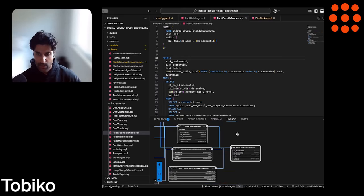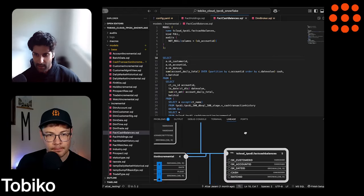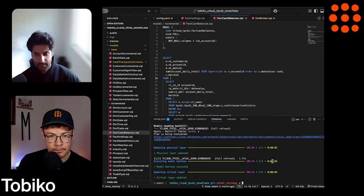Going back to the VS Code extension, now that I have it installed, I just want to quickly show you. Look at this. We have full column level lineage within the actual VS Code frame here. This is super awesome, super easy to work with. So even as I'm developing, making changes, I can get all of this all in one place. I want to pause there.